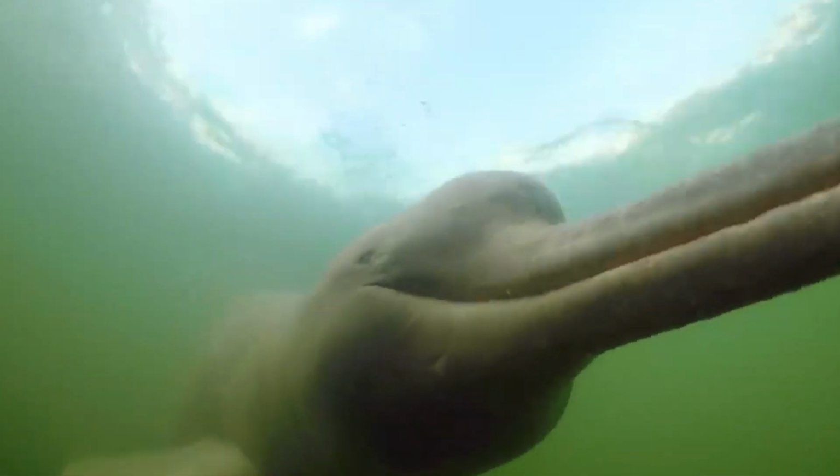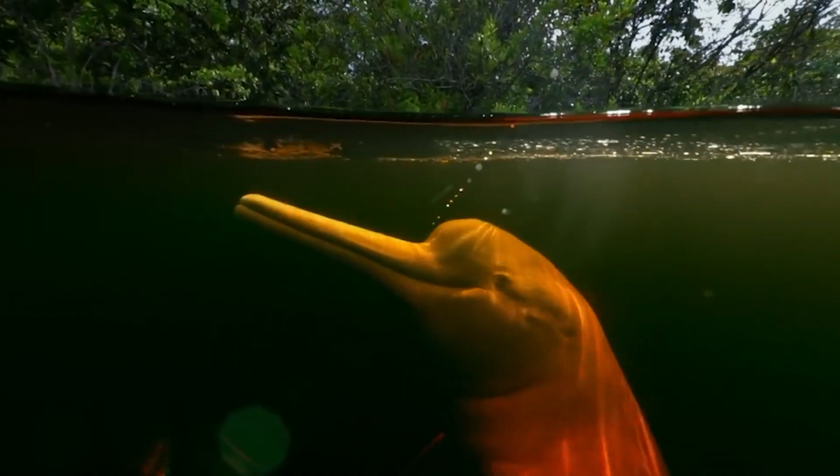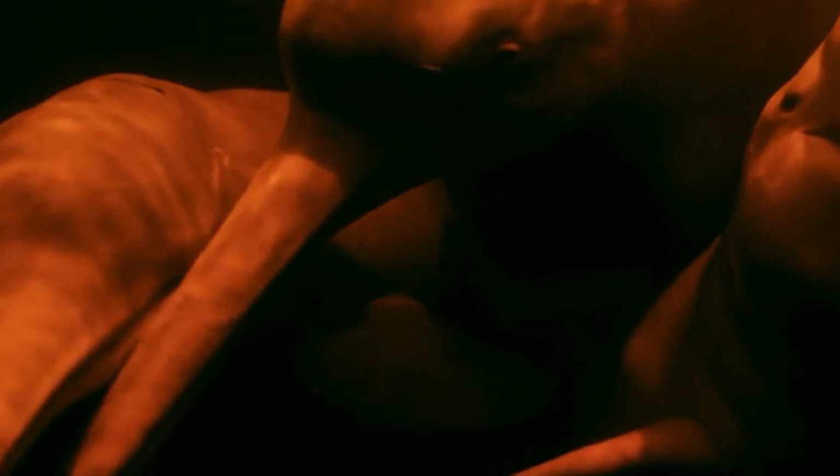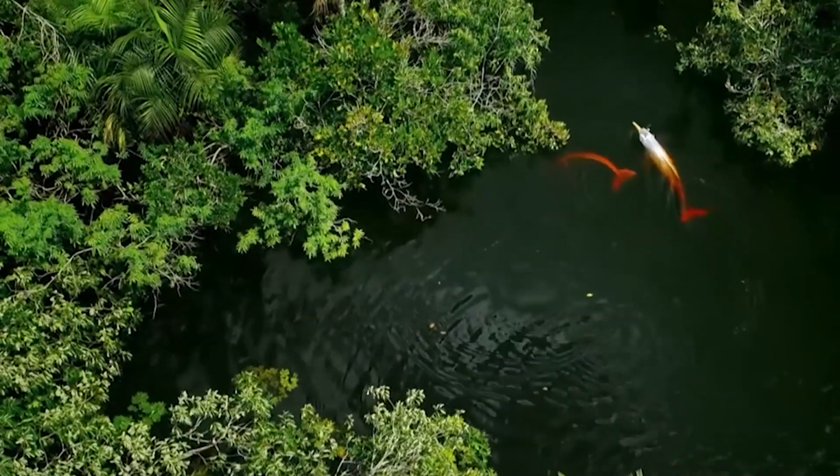Males in particular can be pink. Scar tissue from hard games or fighting over conquest is thought to be responsible for the coloration. Although Amazon pink river dolphins are well known for their pink color, they were not born that way. Dolphins are born gray and gradually turn pink as they age. Male dolphins are noticeably pinker than female dolphins. This is assumed to be due to scar tissue caused by harsh play or fighting over conquest, like I said.